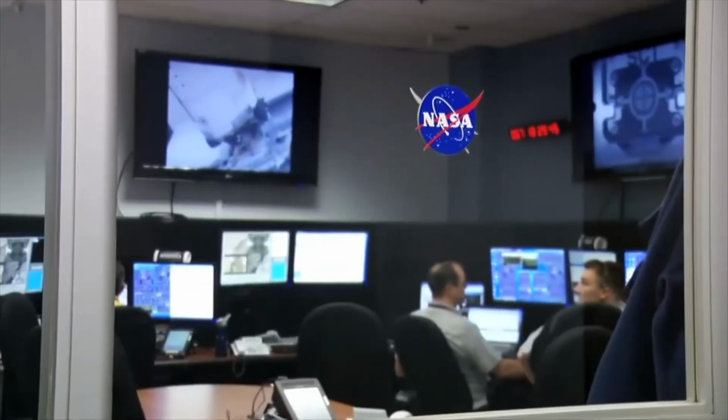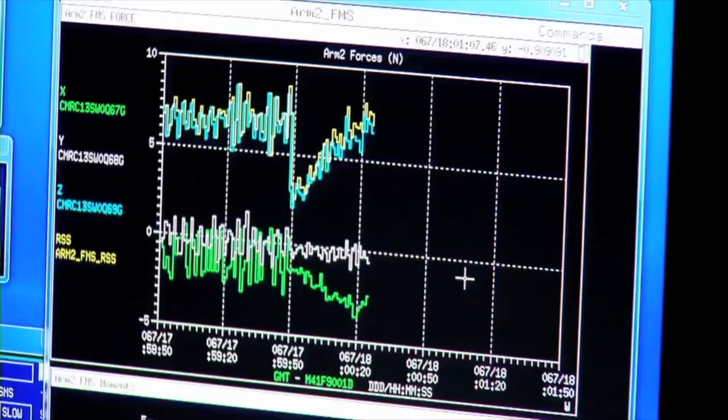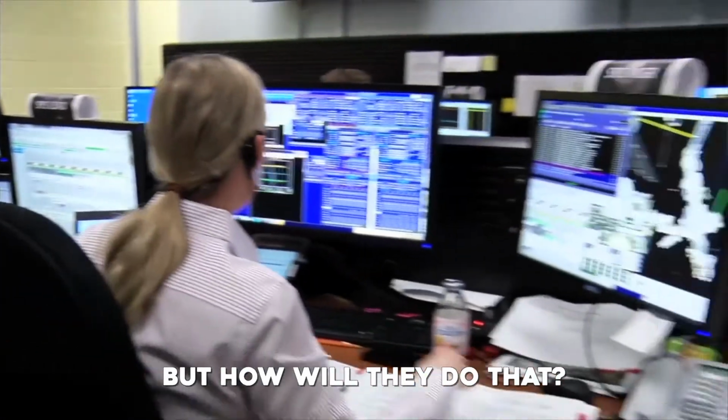Now, to prevent this wastage, NASA is building a system that will keep satellites working longer in space. But how will they do that?